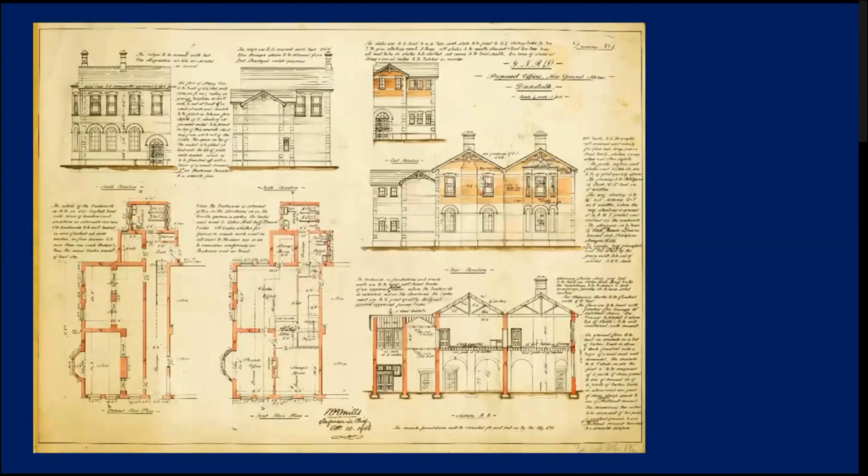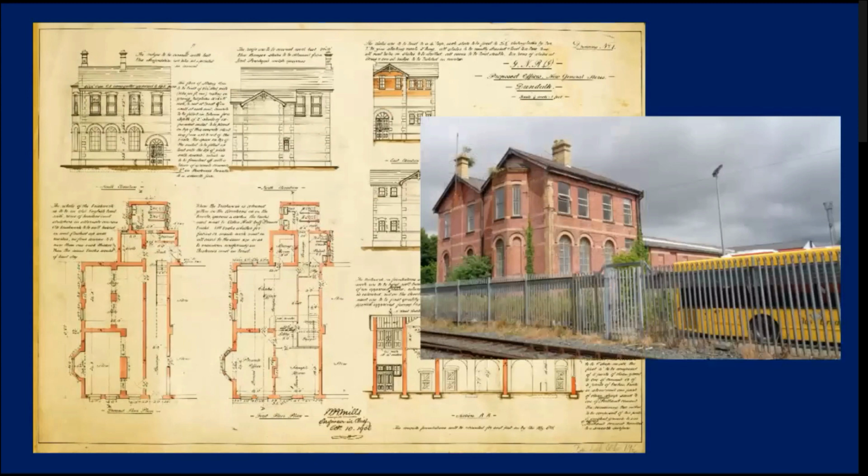So these are the proposed offices, the general stores. Again, these stand directly opposite where the workshops were on the other side of the tracks. And it's a completely different design, even though they're still using the polychromatic brickwork. The round heads are actually picked out in bullnose bricks rather than just using the flat brick accents. But we've got the coins here on the corners as well.